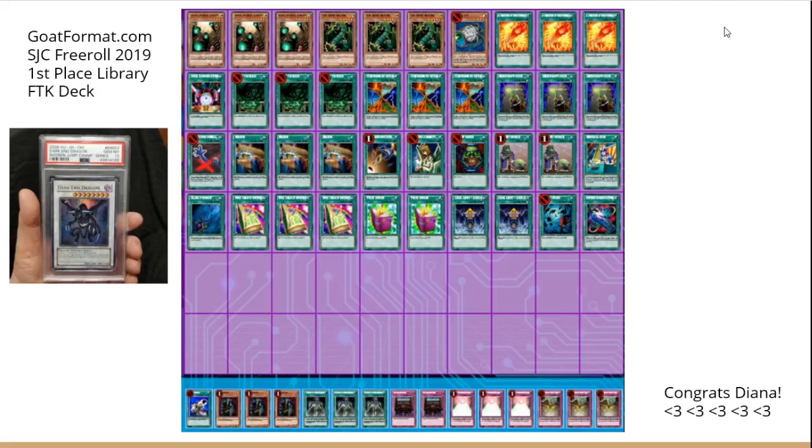Because the tokens can't be sent to the graveyard, you actually can't resolve Reversal Quiz if your opponent Ojamas you. So if you see that, you can play something like Mash Driver to get rid of those cards. Cyberstein is good in the side deck because you can get something to block your opponent with, just another win condition that you have.